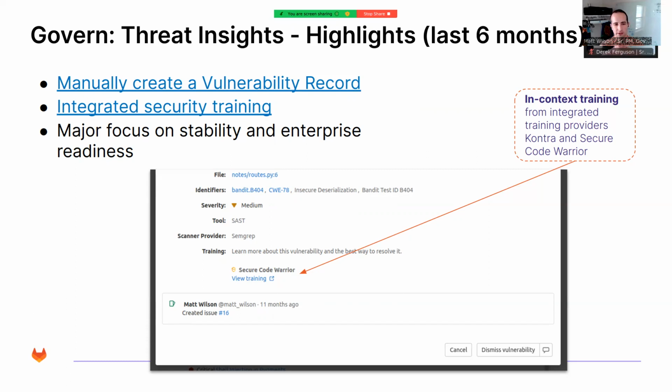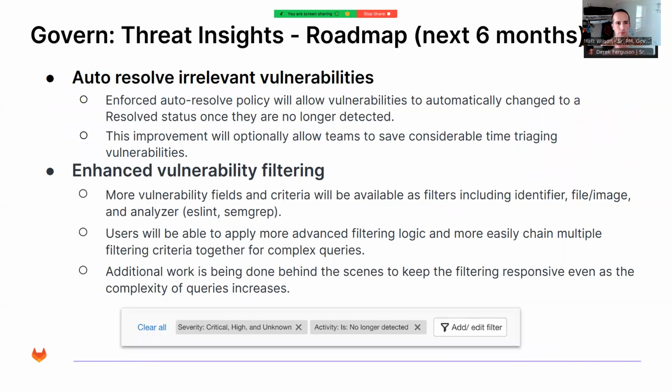Ready to talk about what's coming next? So over the next 6 months, the 2 main areas of focus are going to be auto-resolving of vulnerabilities and then advanced filtering. The auto-resolve is adding an automation piece to what you can already do in the product today.